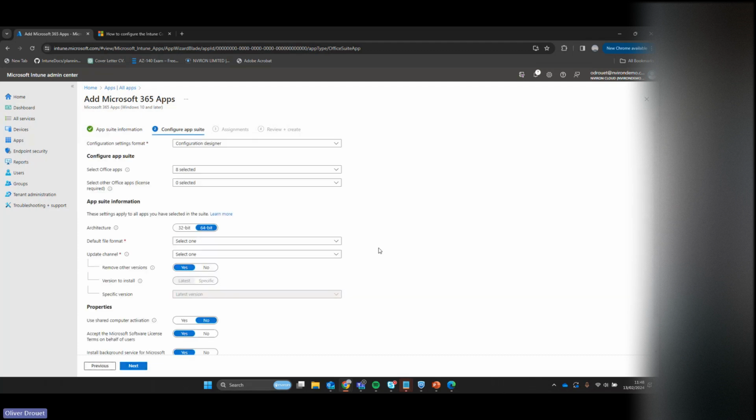You get a few options you can configure on the Microsoft Suite. I'm going to leave it on Configuration Designer. You can select your Office apps. So for some users, things like Access might be a relatively specialist piece of software, which you might not be using. You may not be using, say, Publisher as well. You can pick and choose the ones you want, which does have a small but still noticeable impact on the deployment time based on the amount of data which needs to be put onto the machine, essentially.